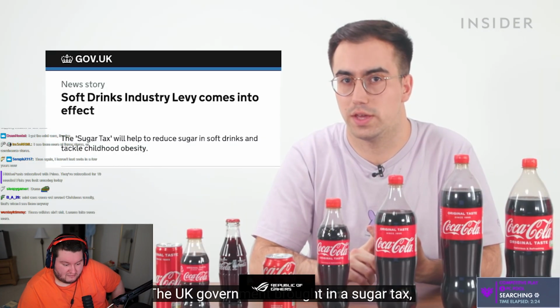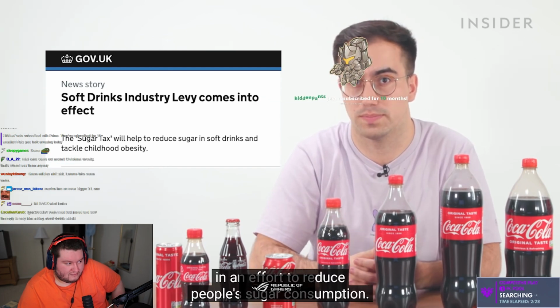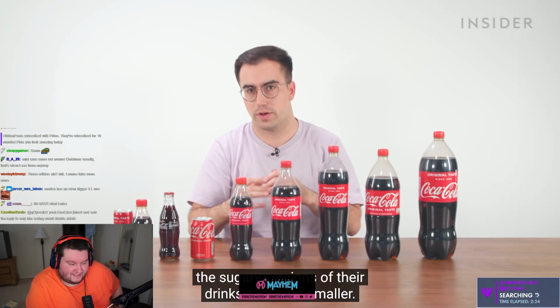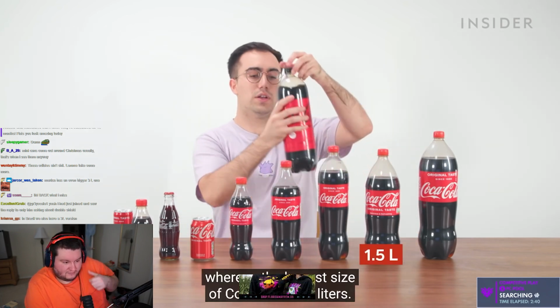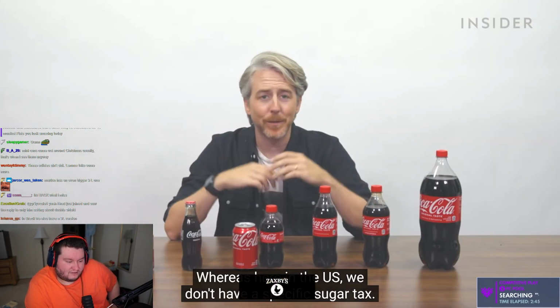The UK government brought in a sugar tax, which raised the price of sugary drinks in an effort to reduce people's sugar consumption. Instead of raising the prices of some of their drinks, what Coca-Cola did was just make the sugary versions of their drinks a little bit smaller. For example, the normal largest size of regular Coke is 1.5 liters, whereas the largest size of Coke Zero is 2 liters.